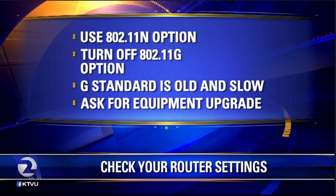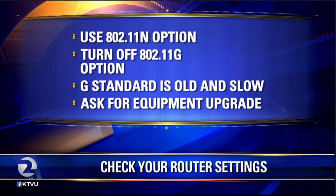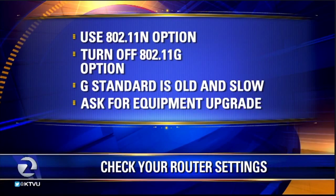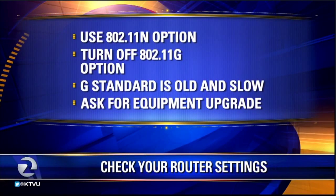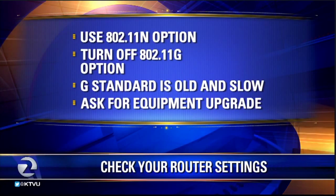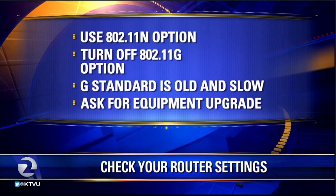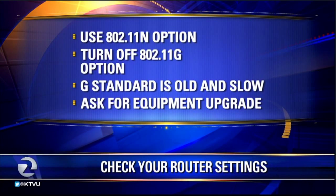And so one of the easiest things to do is log into your router and check the settings. Inside there's going to be a couple of different settings, 802.11g and 802.11n, a lot of alphabet soup. But essentially, what does it mean? What you want to do is turn off the G. The G standard is old and slow. Most people don't have anything in their house that's supporting G anymore. You want to use the N standard because that's most stuff. But if you buy a new router these days, there's a new standard out that's AC, 802.11 AC.